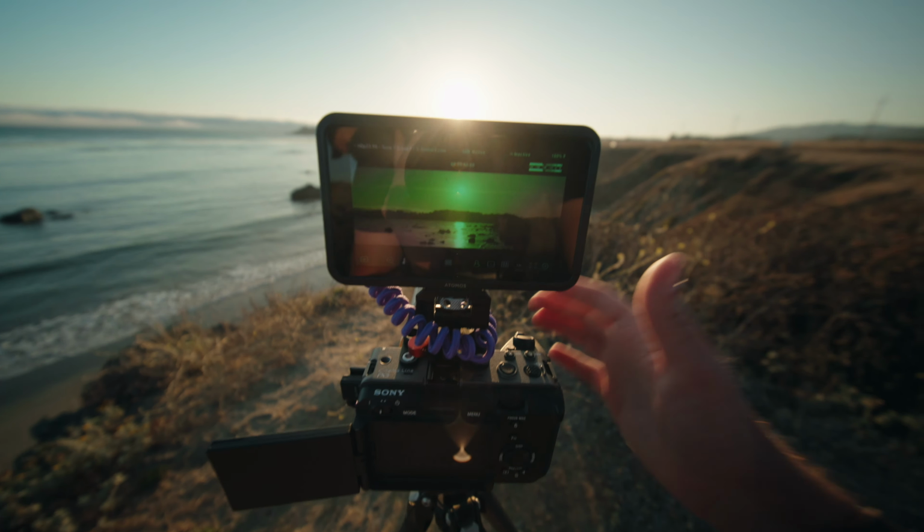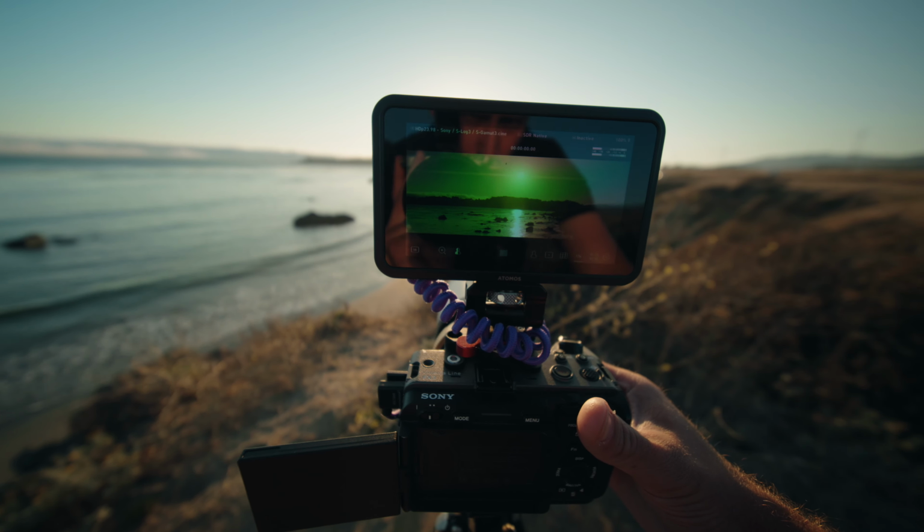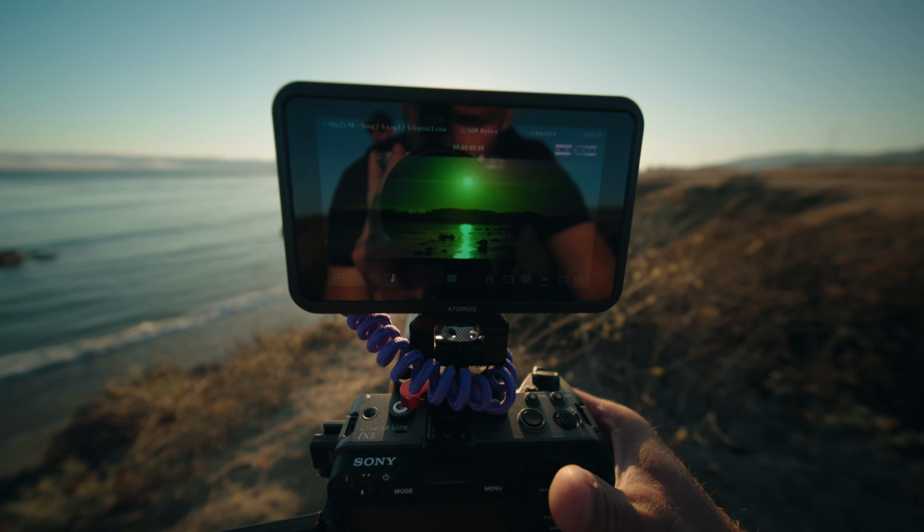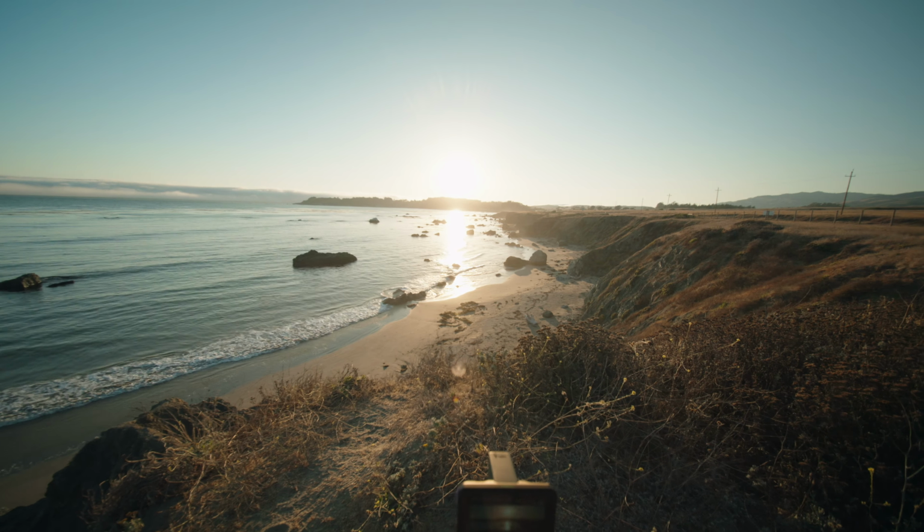See, how do you pick for this? Because you either have an overexposed beach, or you can underexpose it, and then you get the reflection. It's a tough choice.